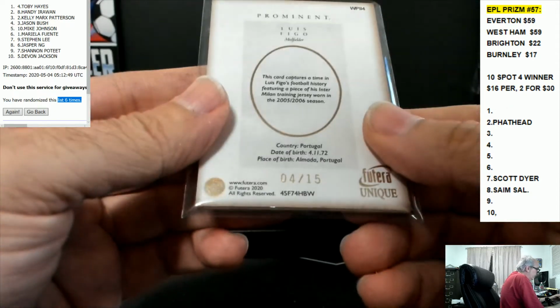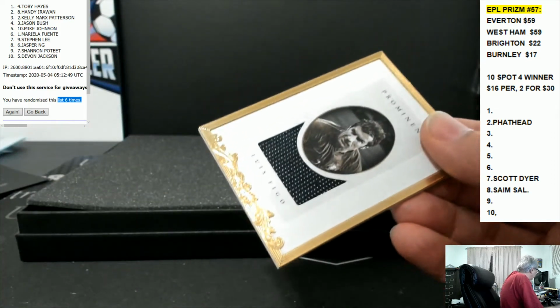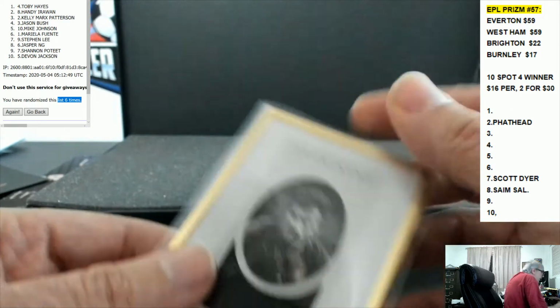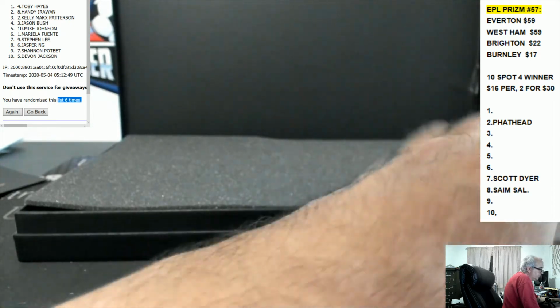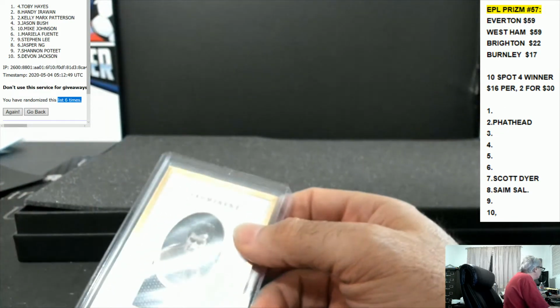Four of 15, Luis Figo. Petr Cech was a game-used glove. Training jersey, 2000 AC Inter Milan training jersey.